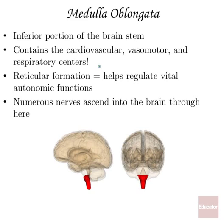Damage to the medulla oblongata often results in a fatality because your heart rate is controlled by the cardiovascular center. The vasomotor center controls your blood pressure, the expanding and constricting of your arteries. And the respiratory center, you don't have to think to breathe. If we had to think every time we had to breathe, our life expectancy might be a little shorter as humans. So thankfully, you can sit there, or you could go running and not actually have to think about breathing. You're just going to automatically do it.